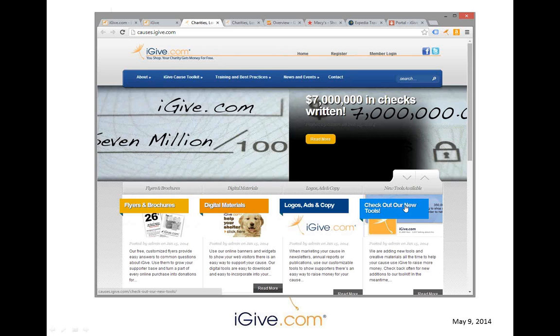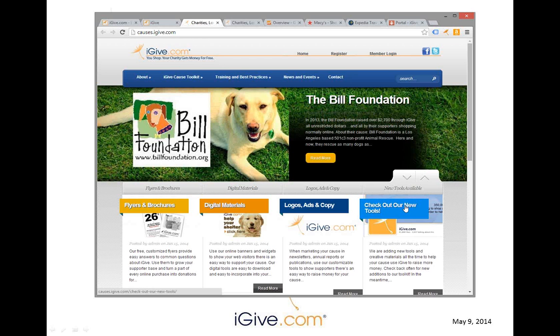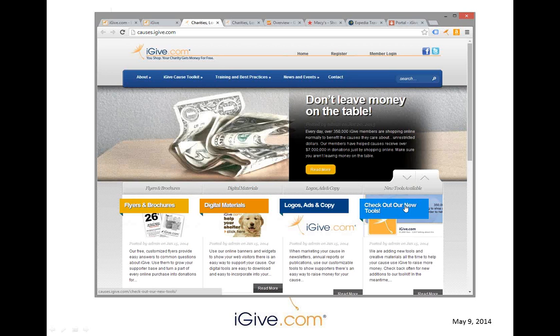Okay, another question. So just going a little bit more on security issues, one of the cool things about iGive is that we never actually share anything about you with the merchants. All they receive is a number, and that number changes with every visit. So when you go to a merchant, Amazon, whomever, they don't know who you are. They don't know if you're a guy or a gal. They don't know what cause you're supporting. They just know that you want to help support your cause via iGive.